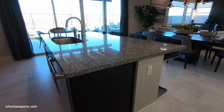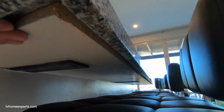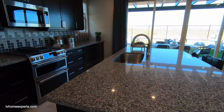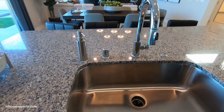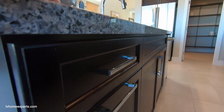I had some guy complaining, saying, hey, why don't you tell the truth? Well, all right, let me just tell you the truth. You have plywood underneath here. You do have your undermounted sink, stainless steel. Push button again. You get your nice espresso cabinets, it looks like.